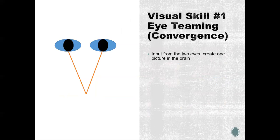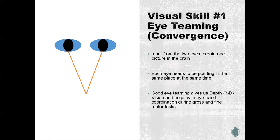Well, you have 2 eyes. Each eye has its own picture. And in order to see single and clear, you have to make those 2 pictures become one. At distance, the 2 eyes are straight. When you look up close, they have to converge on each other, as you can see in this picture, the 2 eyes converging on one point. Each eye needs to be pointing at the same place at the same time. When that happens, you should have clear and single vision.